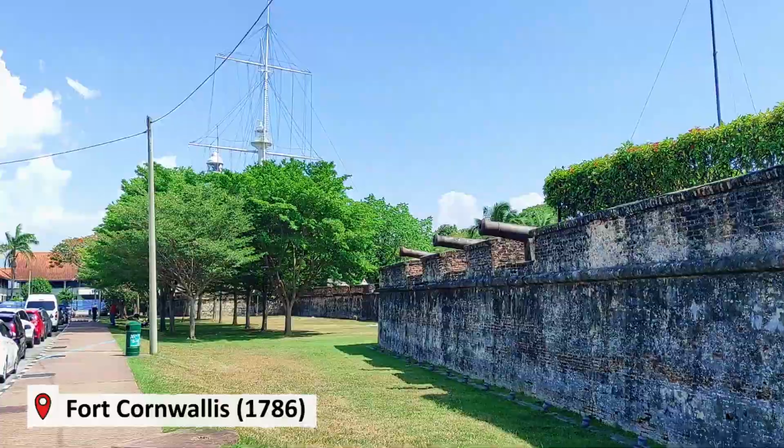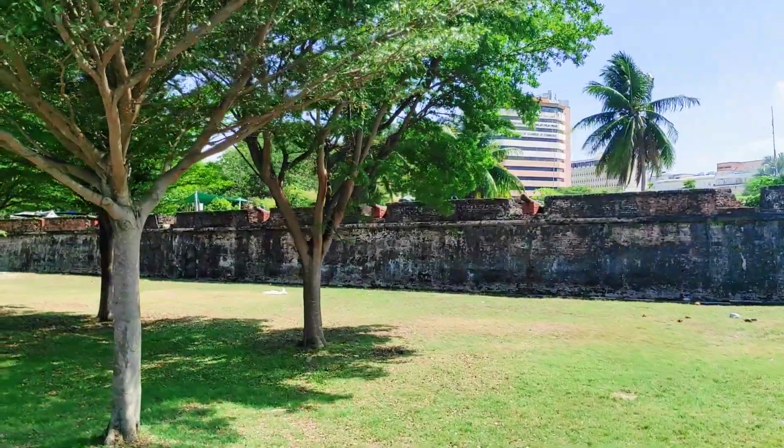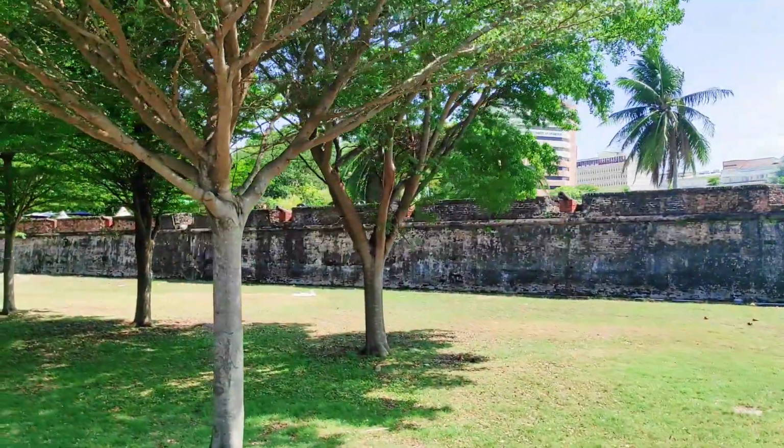This is Fort Cornwallis. It was built in 1786 by Captain Francis Light, and it's the largest fort in Malaysia.